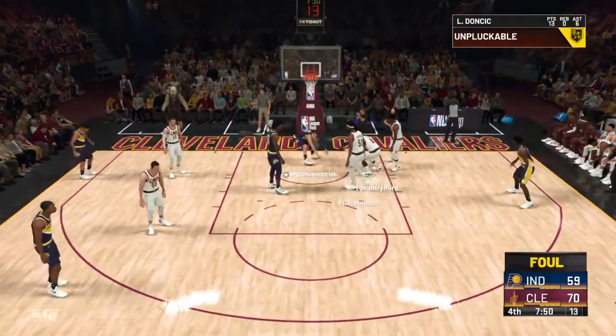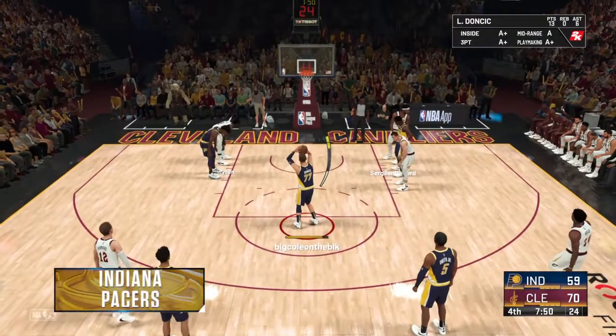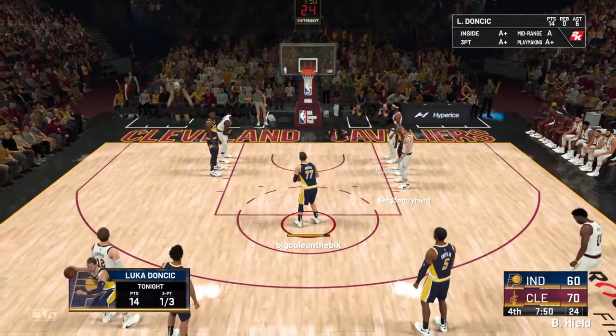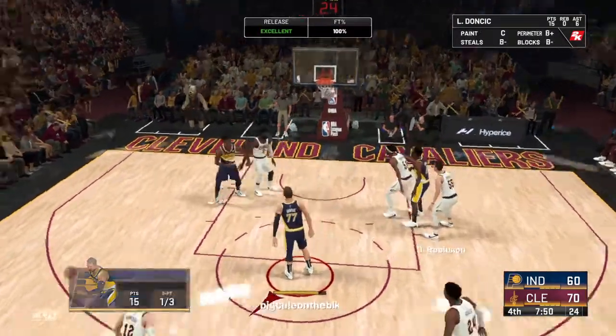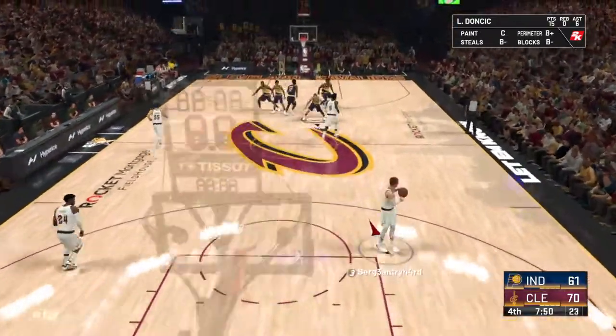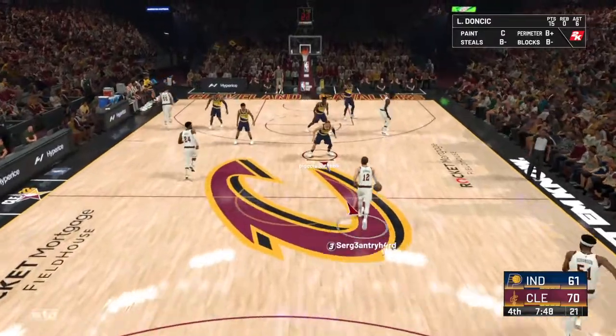Here's Doncic. Oh my gosh, and a lot of contact on that one, so he'll shoot two here. That one on Ayton. And so confident, even amongst the trees, Doncic is fantastic at forcing the issue close to the rim. The Cavaliers leading by 9.